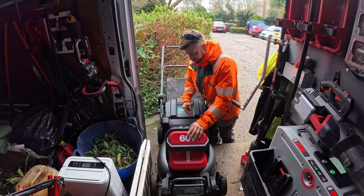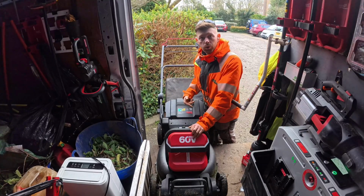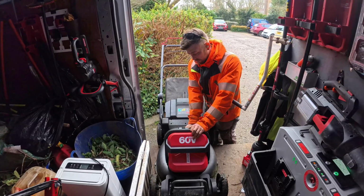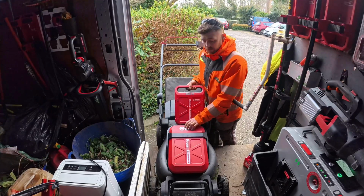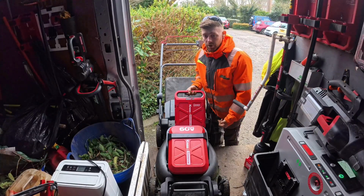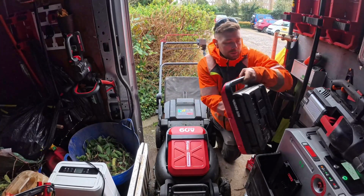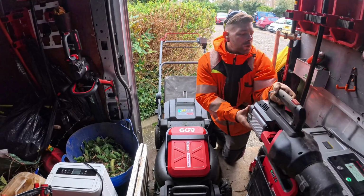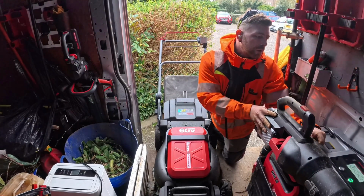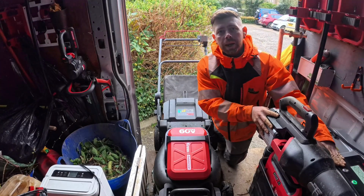Cut there. Cut all of the dog walking section and all of the back lawn, and the battery is flashing with one bar left. So tiny bit left round the front. I'm not going to cut that today though. We'll put this on charge. A quick check. That'll be fully charged in 13 minutes.